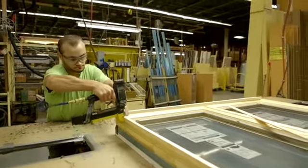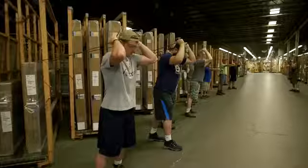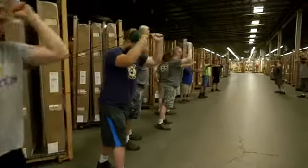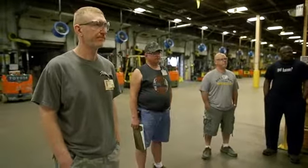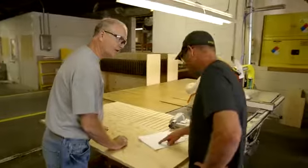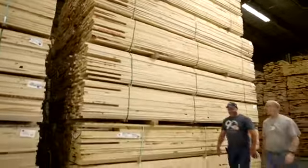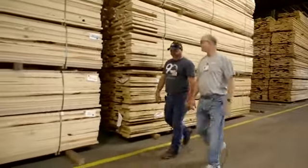The average employee tenure here is 17 years. Myself, this is my 34th year. There's a commitment to health and safety here, an open environment for employee feedback and process improvement, and a care and concern for one another that reinforces to make the best windows and doors in the world. Everybody needs to be on the same page, moving in the same direction.